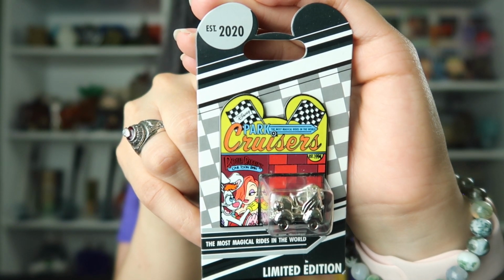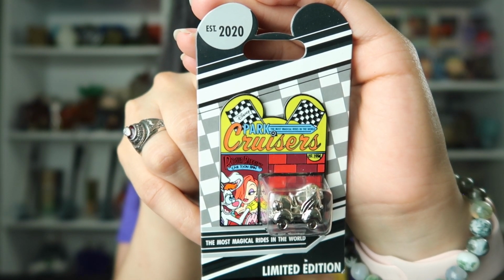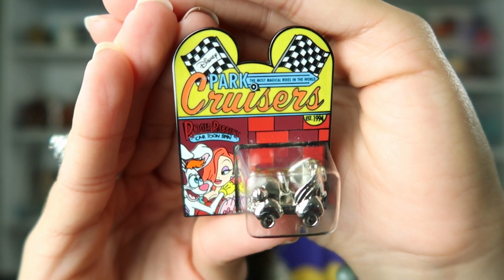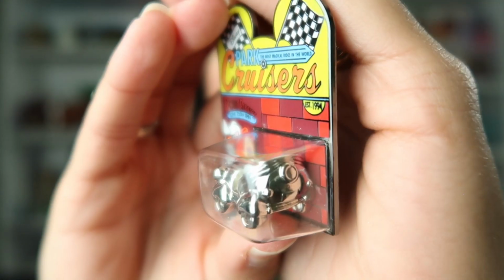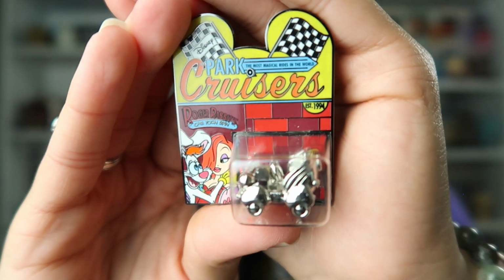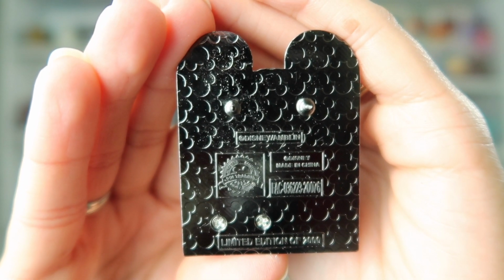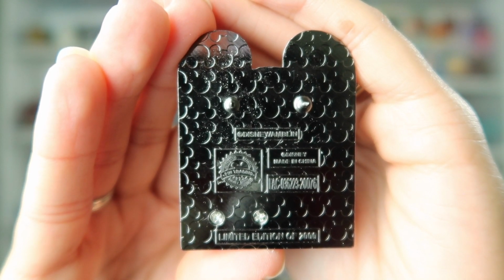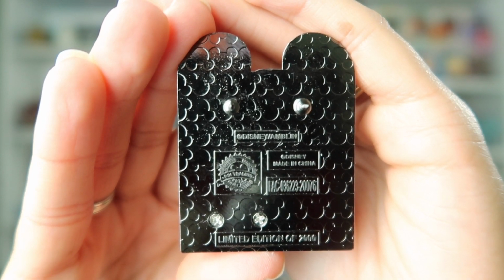As you can see on the backer card, it says 2020 at the very top. The backer card has this checkered pattern, and here we have a closer look. This is for the cartoon spin ride in Disneyland. Here we have the back of the pin. The back is like a gunmetal color. It's quite dark. It is limited edition of 2000. We have the pin trading logo, and it says Disney and Amblin on the back.